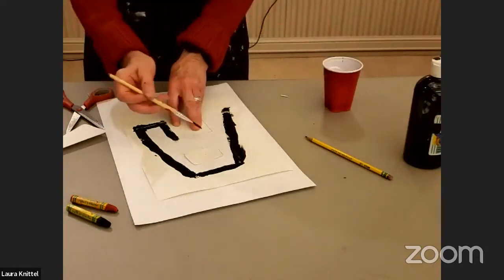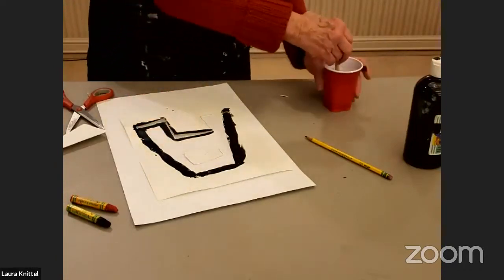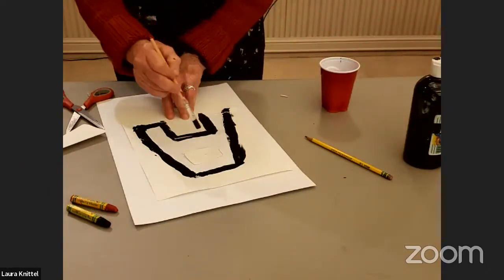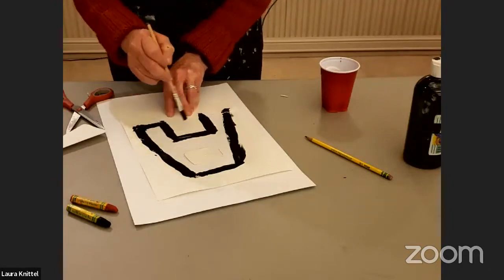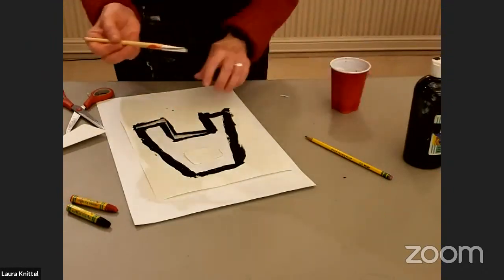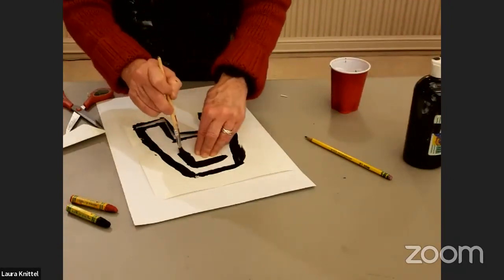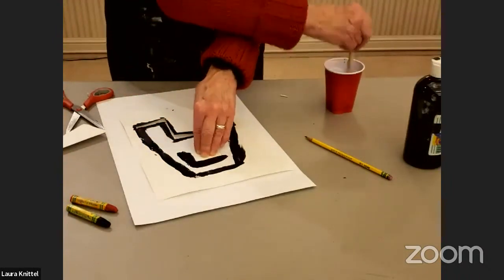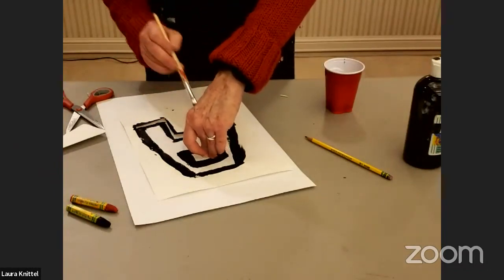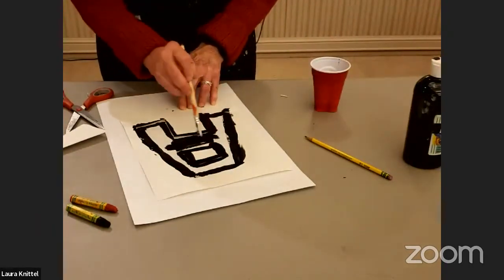And obviously, because I made my letter so big, I'm not going to be able to fit the whole word art on here, but you get the idea. Here is the shape in the middle of the A. I'm holding that piece of cardboard down in the middle. And now I can have a lot of fun just loosely painting the rest of the lettering.